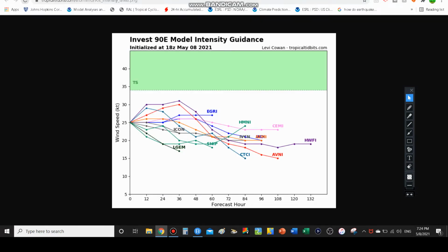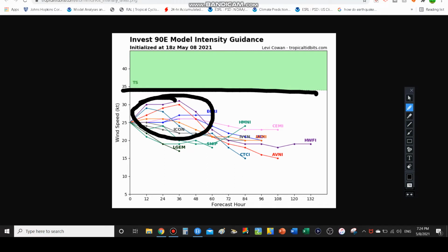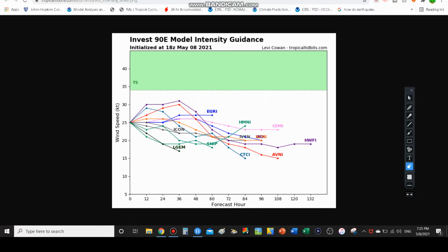If we look at the intensity guidance, most models have it becoming a tropical depression sort of in this region, in this time frame in the next 24 to 36 hours, but none of them have it becoming a tropical storm yet. None of the models have really indicated that as of right now.